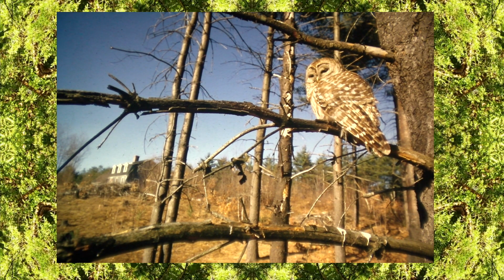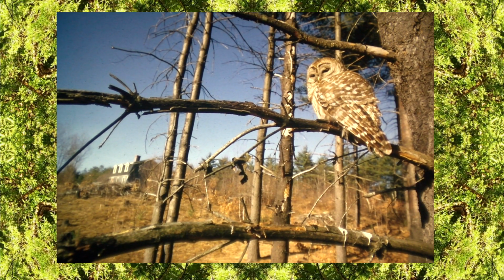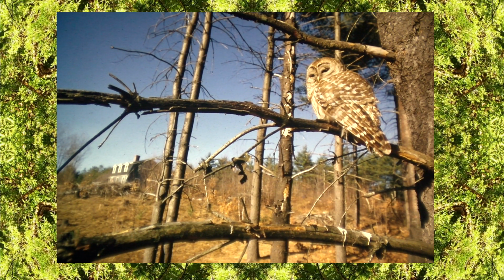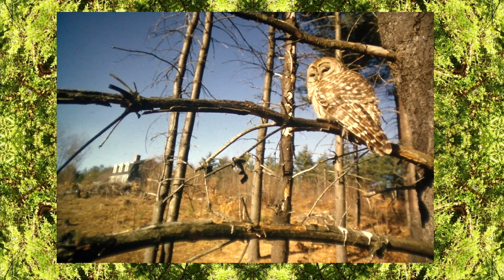I think a feather? I don't see any feathers in the picture. It's a good idea, but I don't see any feathers. What do you think? It's what? Bird poop? You're exactly right. Yeah. There's your clue right there. Now, owl poop has a special name. We call owl poop whitewash.